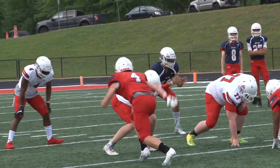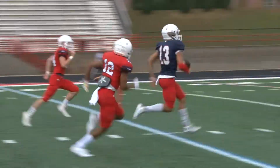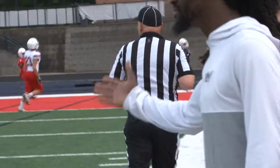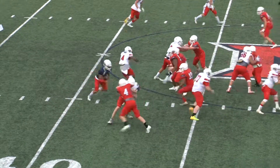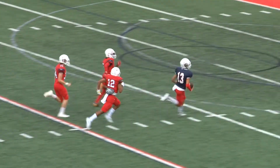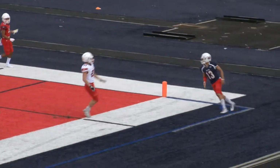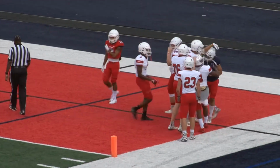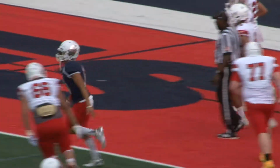And off the top. Boy, goddamn. You can't touch him with one hand, though. Hey, you can't touch him with one hand. Number 13, Jordan Yates on the keeper, up the middle and into the end zone. Maybe a 54-yard touchdown scamper for Yates and the Red Squad.